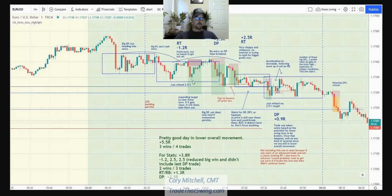It missed the 2.5 to 1, so I still would have been in it no matter what target I was going for. And I was thinking if this rolled over again, it was probably taken out. It doesn't show on the chart, but there were some major swing lows from earlier in the session. And once the price gets close to those, it often takes them out. So I was looking for a target down here, a big one. I think it was like 3.5 to 1 or something.